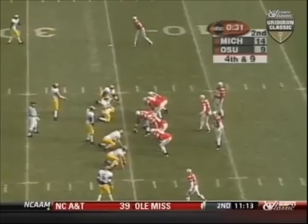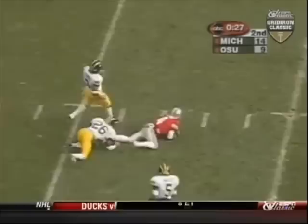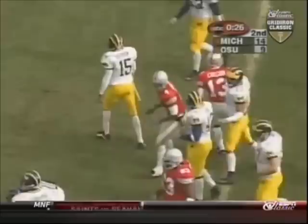Out of the shotgun. Blitz on the way. Pelissari fires. Rambo's got it. And he's got a first down. As Swanee said, he's going to gut it out and play this drive for sure. And he got 16 yards.